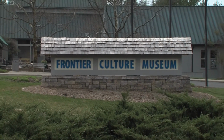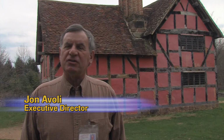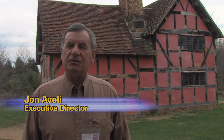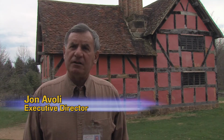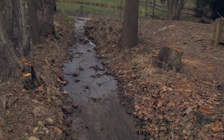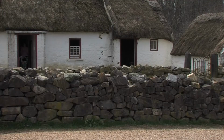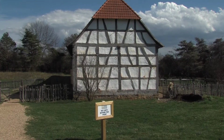The Frontier Culture Museum is a living history museum, and it's an educational institution. That is our mission, to educate our American populace here about the early frontier, the western migration of the early immigrants, specifically the English, here in front of the English farm, and then the Scots and the Irish, as well as the Germans, and of course the enslaved Africans.